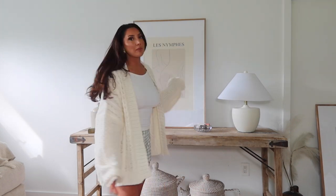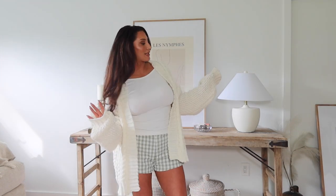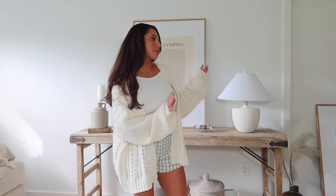So this is the table as it is right now. Pretty boring, pretty basic as you can see. So I'm going to use the black frame, and I feel like that's gonna give it the contrast that I want, and then we're gonna decorate.